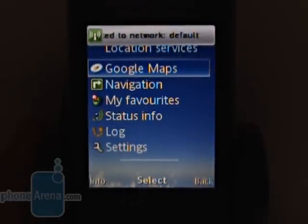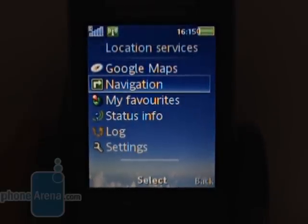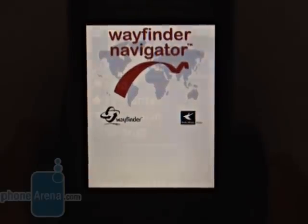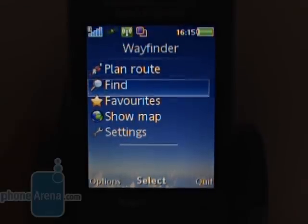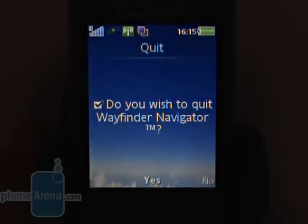C905 is equipped also with a GPS, which can be used both for geotagging of pictures and for navigation. We have the free Google Maps and Wayfinder, which is a fully functional navigating assistant. Unfortunately, it's a 3-month trial version and you'll need to buy a license after it expires. The GPS speed didn't impress us, but didn't disappoint us either.